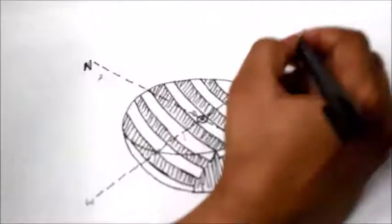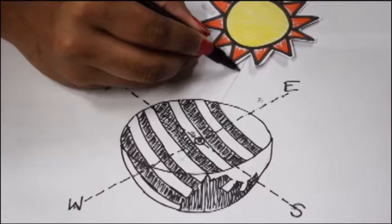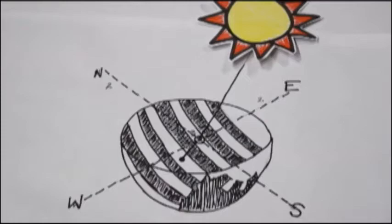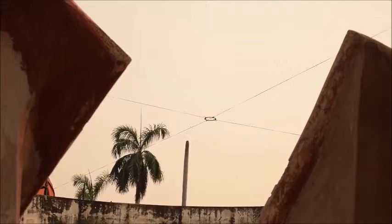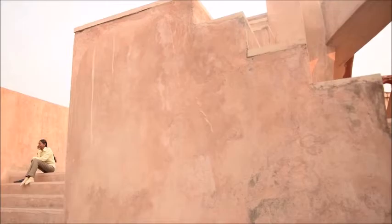To measure the local solar time, one must note the shadow of the cross wire ring that falls on the bowl and then count the number of hour circles between it and the meridian circle. The measurements of the sun's position can be done by locating the shadow of the cross wire in the altitude and azimuth markings.